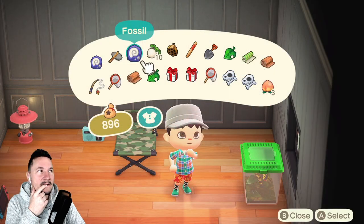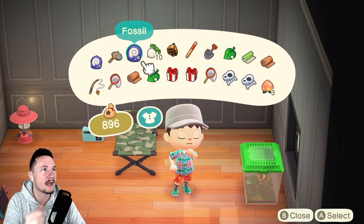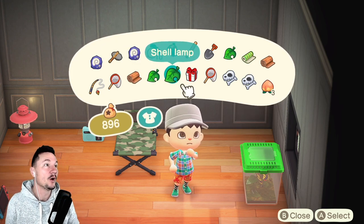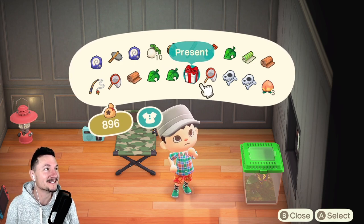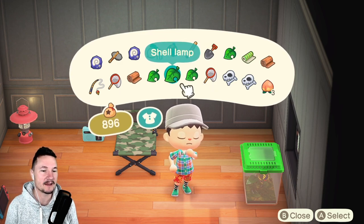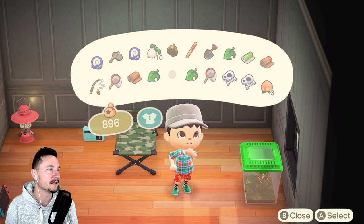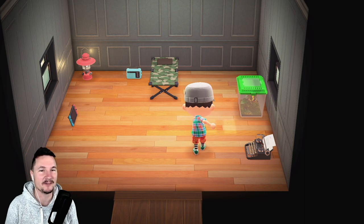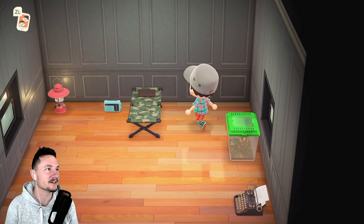Nice. The museum's not open yet, so we can't donate any of that. Let's open these presents. Open. A shell lamp? What? And a rattan vanity. Rattan is like, kind of like wicker, isn't it? Let's see what the shell lamp looks like. Oh. No. Let's see what the rattan vanity looks like.